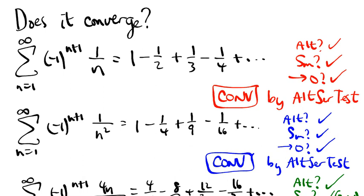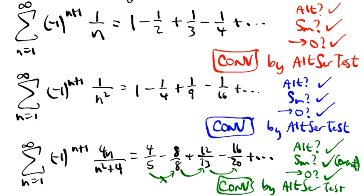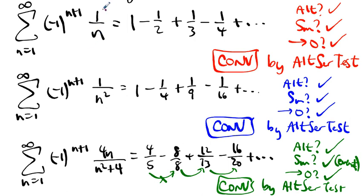Think about the following for a moment. If we didn't have this alternation here, if it was just 1 over n squared, and 4n over n squared plus 4, would those series have converged on their own? Think about it. Right? So if these series were, we're going to go purple for a moment, if it was just 1 over n, that would have diverged, right? That's the harmonic series. But it's not the harmonic series. It's the alternating harmonic series. So the alternating series test kicks in and the thing converges.